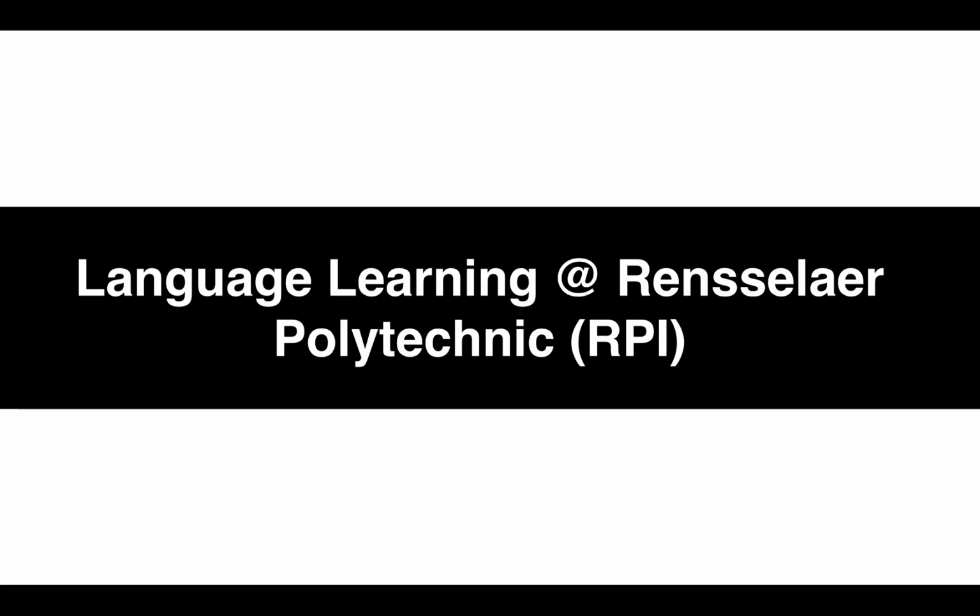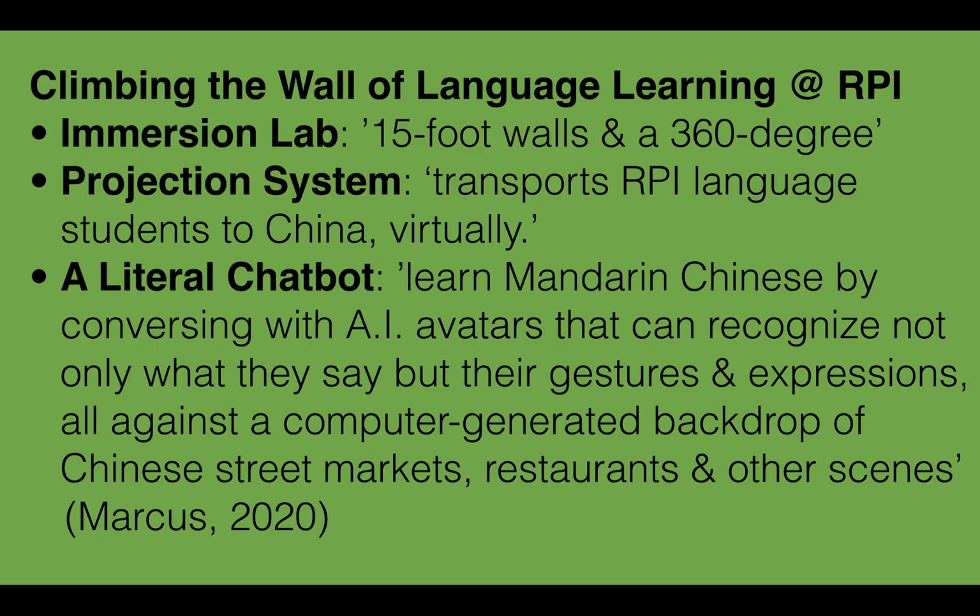So we'll see. Learning a language at RPI. Hello, Rensselaer. At RPI, there's an immersion lab. It has 15-foot walls and a 360-degree viewing angle. There's a projection system. It transports RPI language students to China virtually. It involves a chatbot.